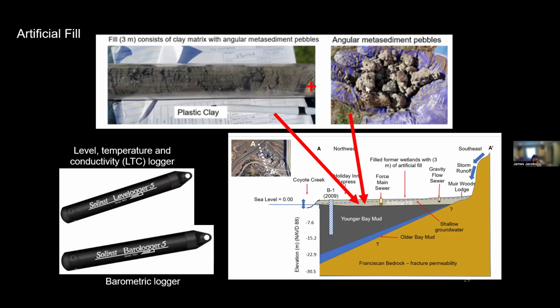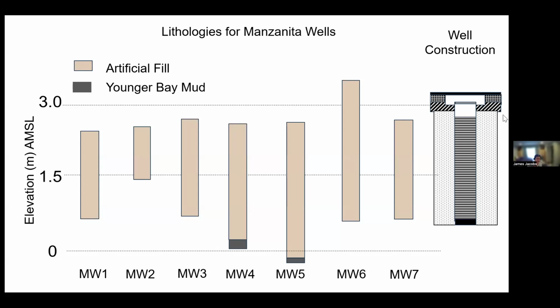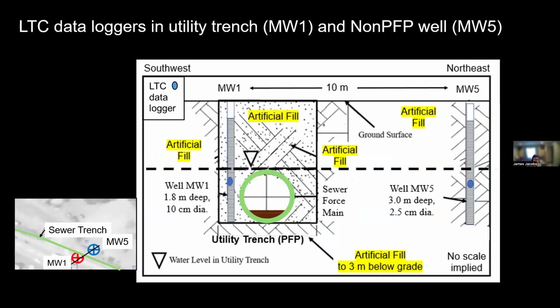Anyway, this is what the fill looks like in the upper portion of the slide. This is a sort of lithology of the different wells. It's all mostly artificial fill, and the well construction is on the right side. So pretty much we're getting our wells right within the artificial fill zone. And then I put a well about 10 meters, or about 30 feet, away from MW1, MW5. It's also in fill, but it's not in the utility trench, so I can make a comparison with it. And I put sensors in both of these wells.